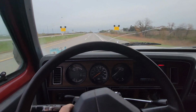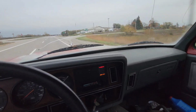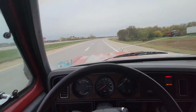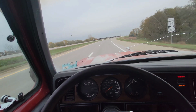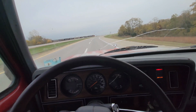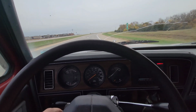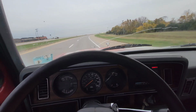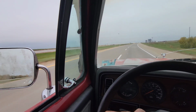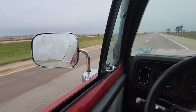Honestly, pretty dang smooth. Using my GPS on my phone here and going right around 65 miles an hour, which for a test drive little shakedown run, that's plenty fast. I don't want to get too crazy in case, God forbid, something happens, but so far so good. Looks like it's about one of the last nice days here in Iowa, so kind of just enjoying things.